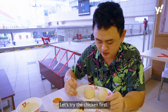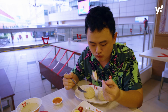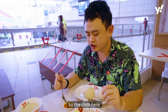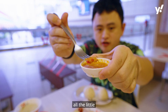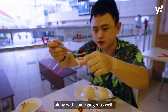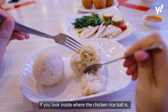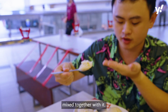Let's try the chicken first. Okay, yeah. Chicken looks pretty standard. I would say it's probably one of those that really require the sauces. So the chili here is probably what carries the dish in this aspect. So you can see all the little minced up chili pieces, along with some ginger as well. The spice is not up front, it hits you near the back of your throat. If you look inside where the chicken rice ball is, you can actually see pieces of ginger mixed together with it.